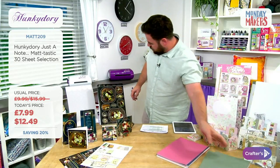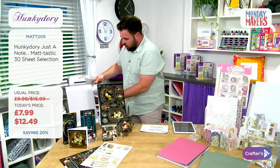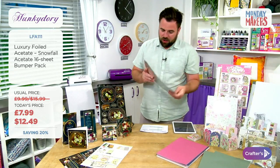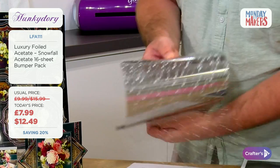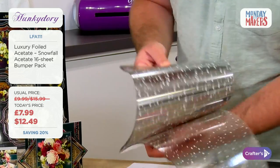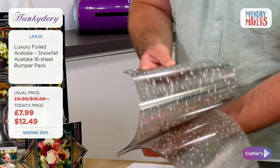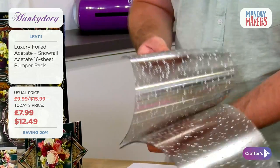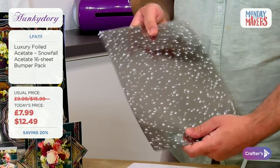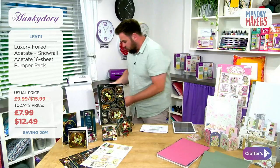I've got some other bits on the show that I really want to share with you too. We have got the Snowfall Acetate available for you on the show. Now this is absolutely glorious. It's a lovely weight acetate, but it's got that beautiful printed elements on this. Wonderful for apertures, great for using on the front of your cards as well. So don't miss out on that. $7.99, $12.49 if you want to grab that one.